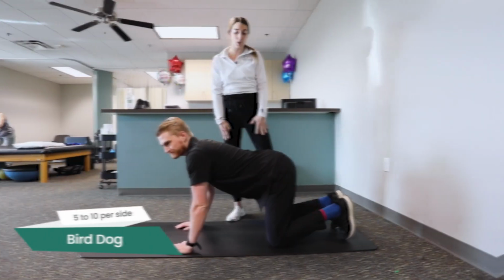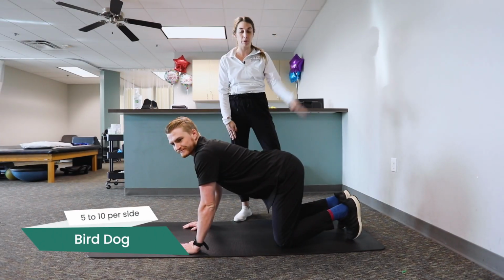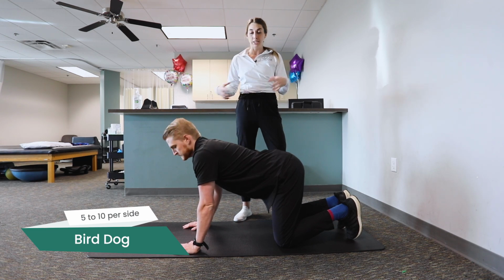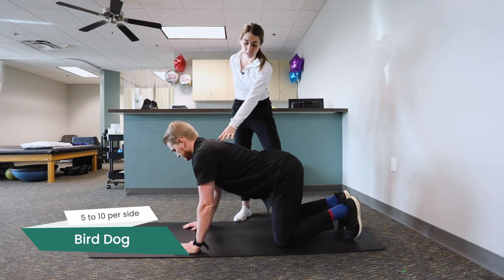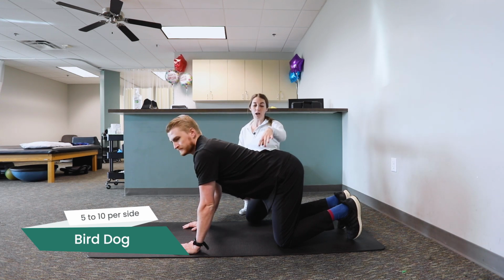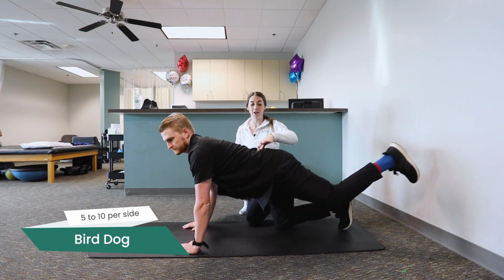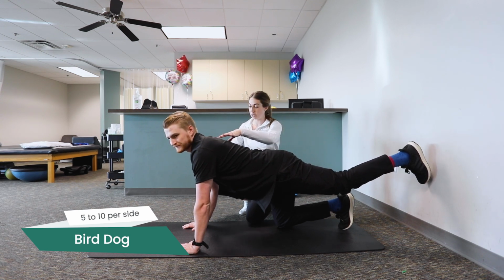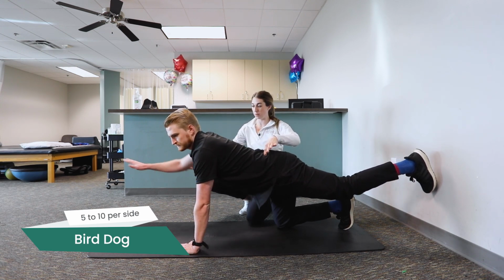So next here we have an exercise called bird dog. It's a very common one used in physical therapy because it's great for dynamic core stability as well as creating a good trunk control here in the back. So as we're doing this, I'm gonna have him first lift just up his back leg here to engage the back of his glutes as well as his lower lumbar spine. And then as we get advanced, we're gonna open up and use the opposite arm up here.